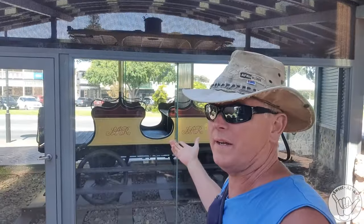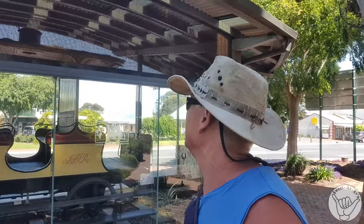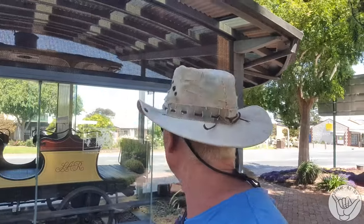Right, just into the town of Goolwa, and I've stumbled across this one here. This is Australia's first public railway. Beautiful old carriage. It's a reproduction of it, but yeah, very nice how the people would travel up and down the coast of here. So this was operating between 1854, I think, and about 1886, I think it was, when they then put the steam train on. So this was horse-drawn.